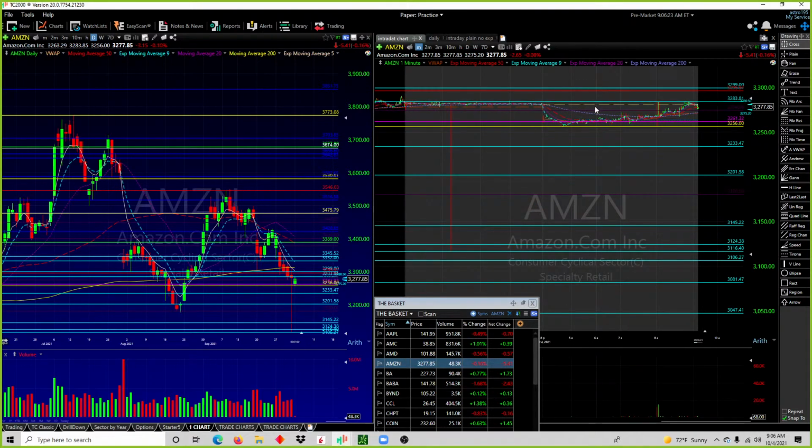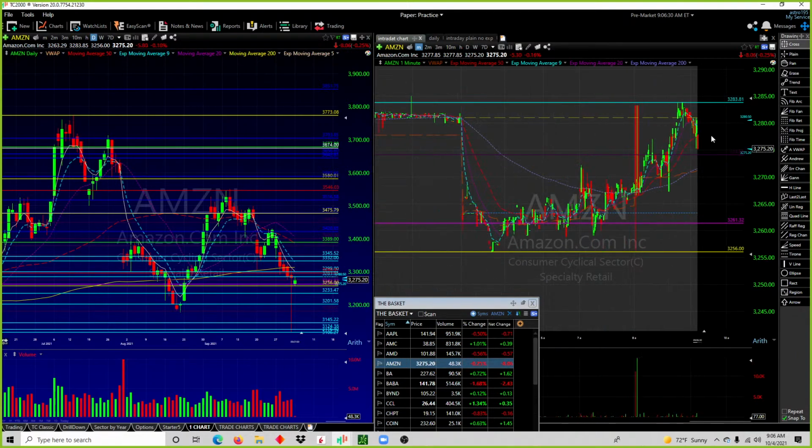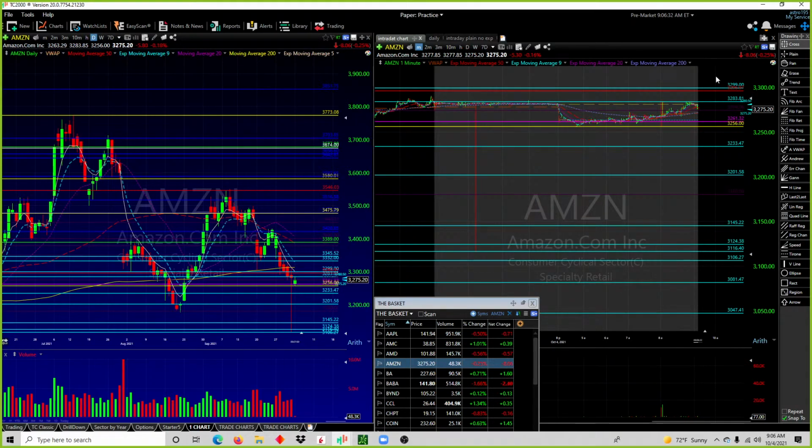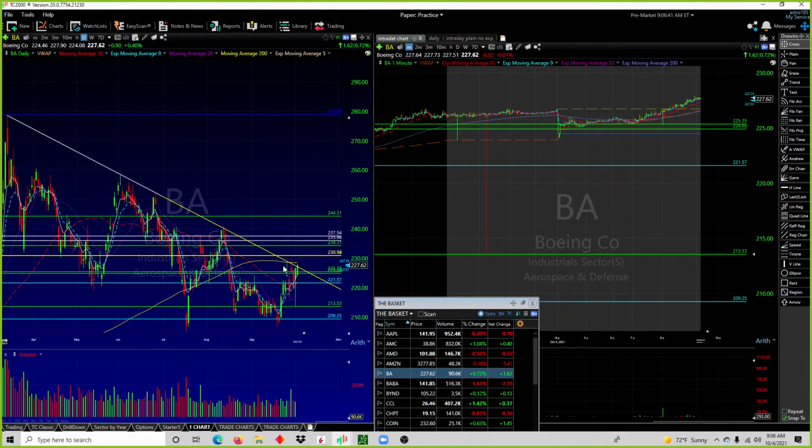And we're up here at the close. So we know that the close on Amazon is strong for the bounce. Obviously it bounced. So if it gets over this close and starts to run, that's going to try to pull the market up. But I think it's going to go short this morning. We'll see. Boeing broke the downtrend again. Interesting.